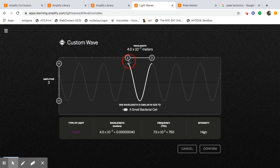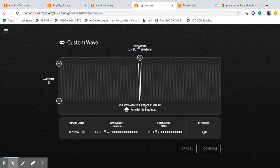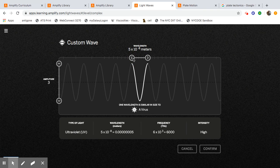Okay? So let's move on to violet. And pay attention to the words right here. You can see they compare the size. This is similar to a virus. This right here is similar in size to an atomic nucleus. That's gamma rays right here. So you can see the comparison in size if you want to know how big this distance is. Okay. So we talked about UV radiation and that's why we need sunblock.